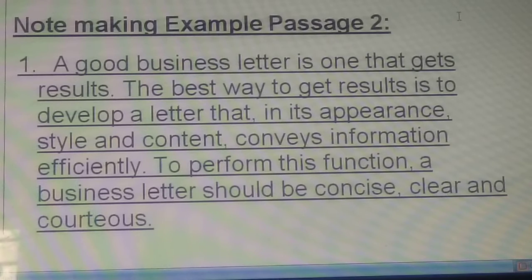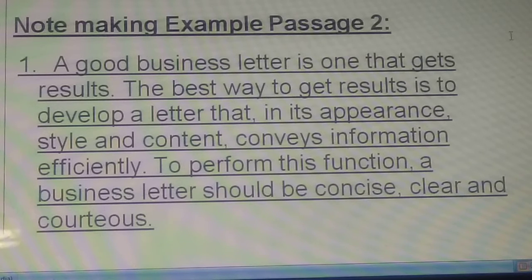Okay, one more passage so that you can understand. See, it is about business letter. Read it. This passage deals with what? That you have to understand first. It deals with business letter. What is its function? How should it be written? We have to be careful about the style, content. Then we have to be concise, clear and courteous, means very polite.